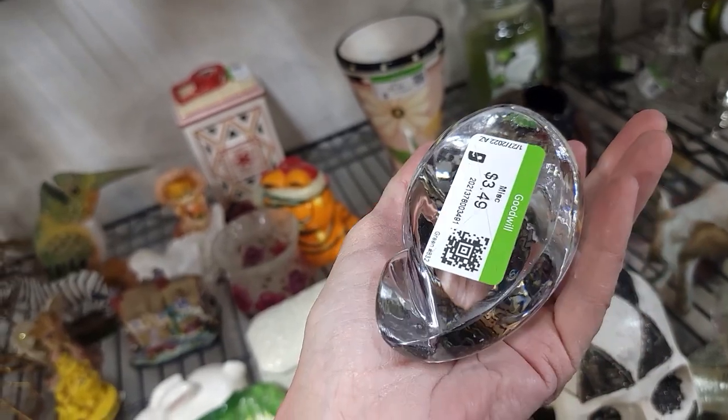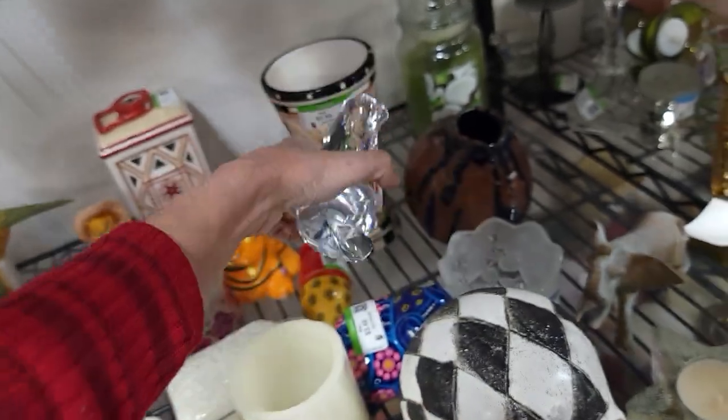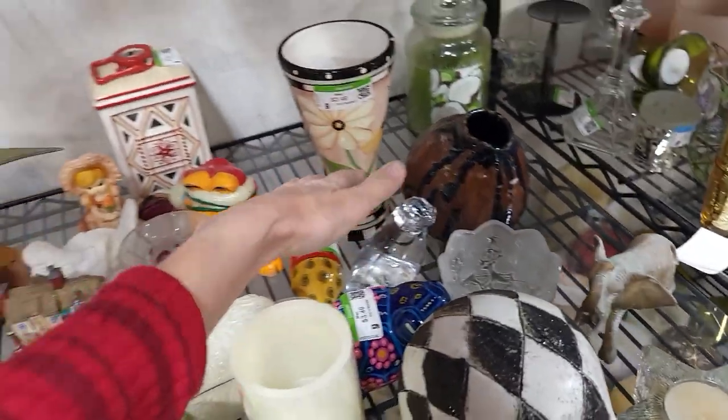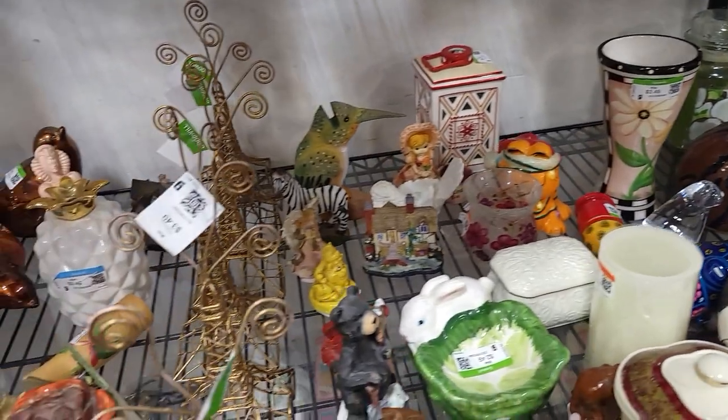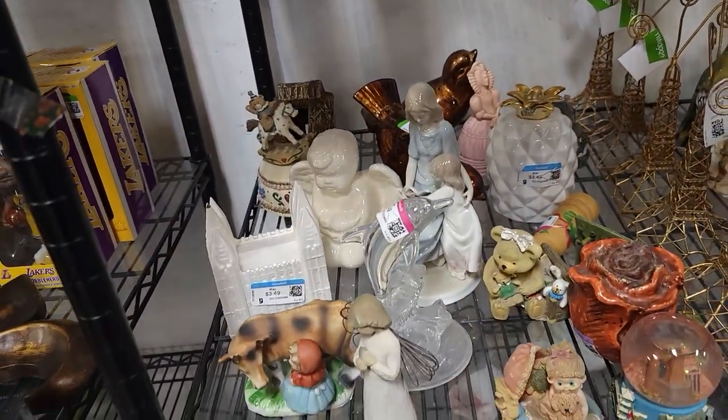I'm looking for a mark on the bottom of this. I think it's a seal. It is. But there isn't one, and he's got a big seam on his back, which tells me he's not super good quality, which is why I am leaving him.